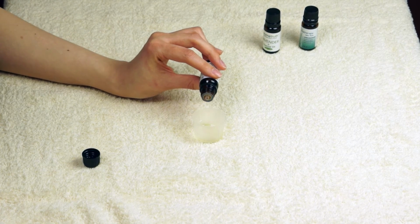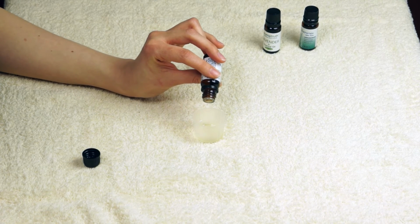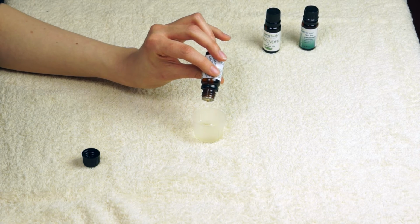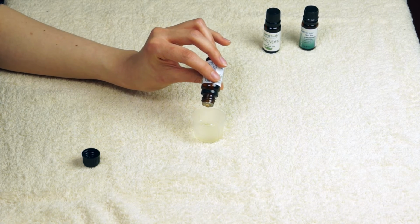But overall, just to check the colour, you can see that this is a clearer oil, but again it's quite a thin oil, it moves quite freely.